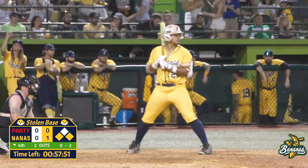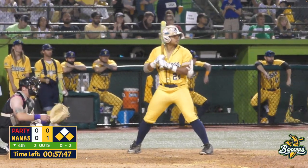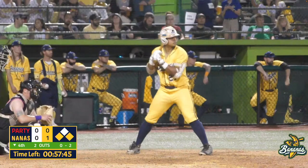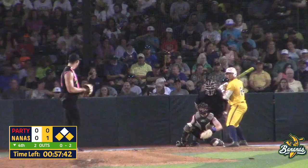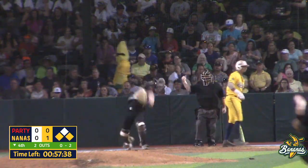Geez, lightning going off in the sky out behind center field, far, far away. We keep playing Banana Ball through lightning. We're not scared of that here. Daytona Beach. Dakota, swing and a miss. Nasty breaking ball.